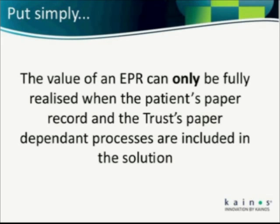Put simply, our view is that if you've got an EPR, the true value of that EPR can only be realized when the patient's paper record and the trust's paper-dependent processes are included in the solution. In other words, if you want to get a fully holistic view of that patient, you take into account everything that's online in an electronic form, plus anything that would have historically been kept offline in paper-based form, and bring it into the one interface if possible, so that with one click, a clinician or a carer can get all of the information in one go.